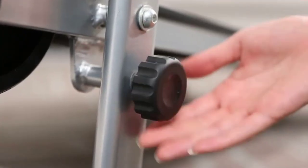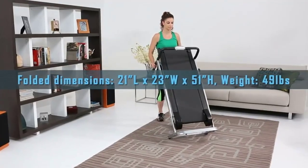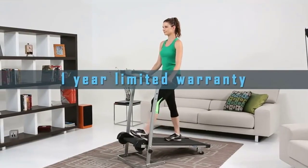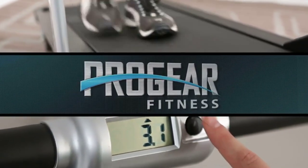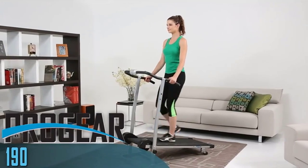And once you finish your workout on the ProGear 190, storage is easy. Just fold it up and wheel it to wherever you want. There's not a lot that's complicated about the ProGear 190 Space Saver Treadmill, so there's really no excuse for not bringing your workout home. ProGear, stay fit, spend less.